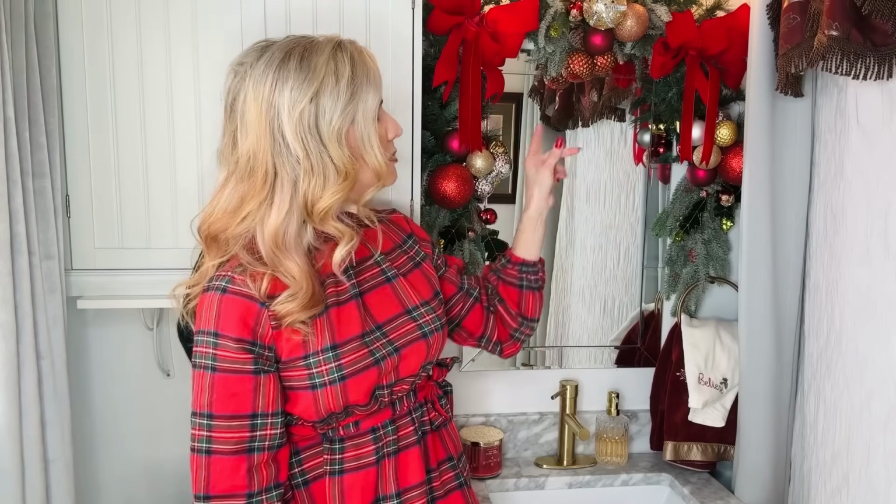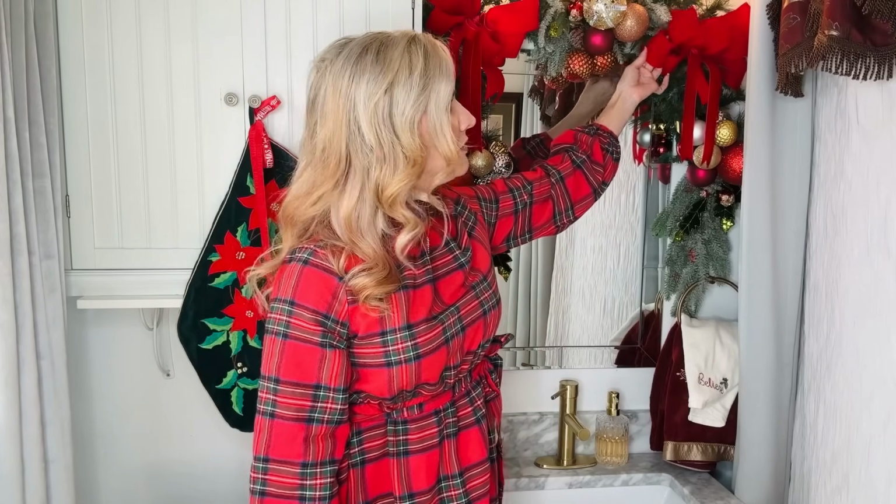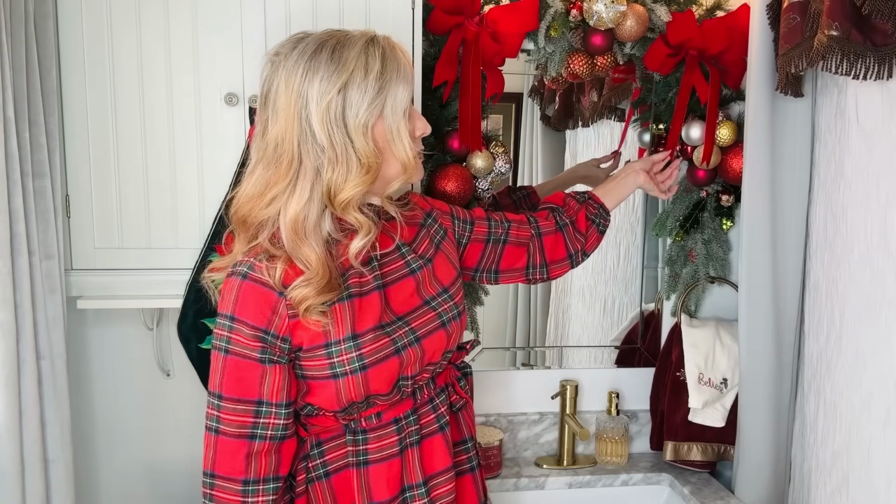And then I just did cluster ornaments. I added them in to either side and then the center. So I did it in threes, which is a little decorating tip you guys might want to use. And then I created these big, large red velvet bows. And then I added a little bit of a deeper, smaller velvet ribbon into the center to finish it off.